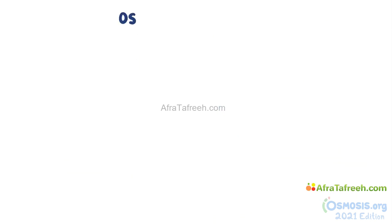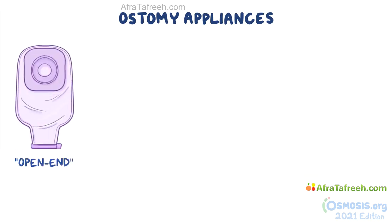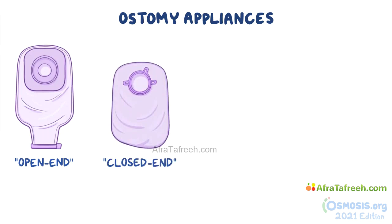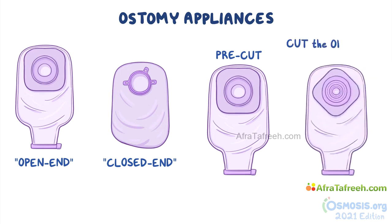Like ostomies, ostomy appliances also come in different shapes and sizes. There are drainable appliances, also called open-end appliances, which are sealed with a clip or a Velcro-type system at the bottom, so they can be drained and reused. Then there are closed-end or disposable appliances, which can be removed and replaced or emptied and rinsed when full. Additionally, some appliances are pre-cut, so they come in different sizes to match the various stoma sizes. For other appliances, you'll need to cut out the opening yourself.